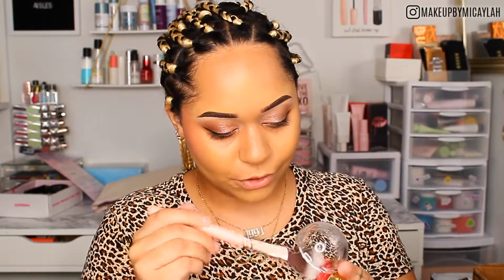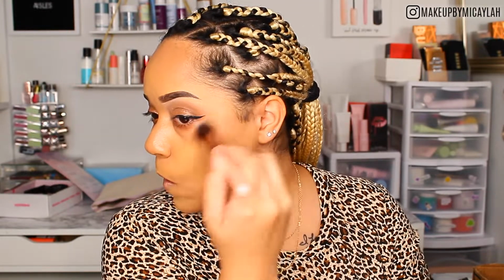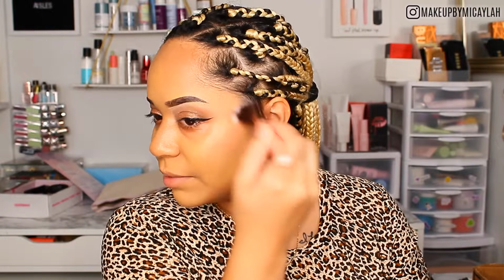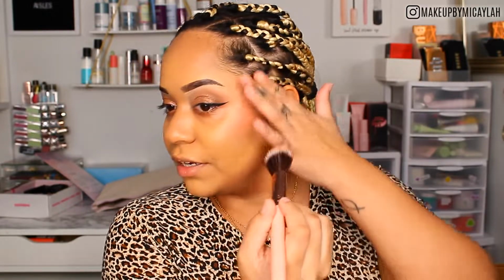Wow. Oh, I can't wait to try it with a brush. Okay. And now I said I was going to try it with this brush first. I'm so nervous because look how much pigment. Okay, so I feel like my fingers actually put the pigment on more and faster. I agree. And it's kind of like easier. Is it moving my foundation around? It's not moving the foundation around at all. It's not picking it up or anything.